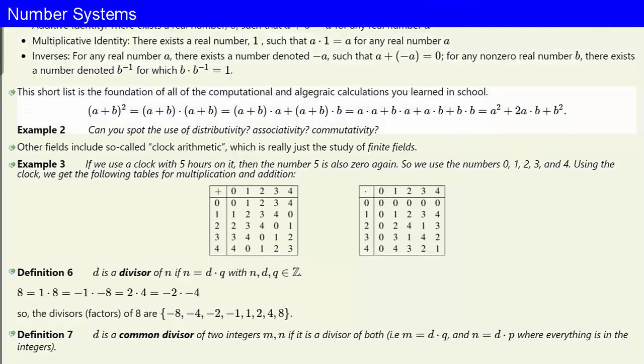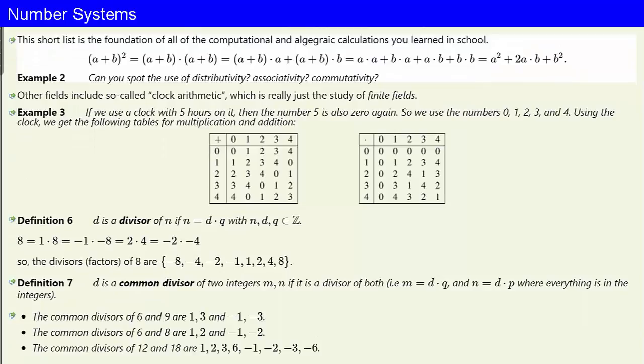Now, you're so accustomed to using these properties after 12 years of school, it's hard to take them seriously. But this short list of axioms, the field axioms, is the foundation for all of the computational and algebraic calculations you learned in school. For example, the binomial theorem that a plus b quantity squared is a squared plus 2ab plus b squared. Just write it out, look at it carefully, and identify the places where you used distributivity, associativity, and commutativity. They're all in there, and they're all absolutely necessary.